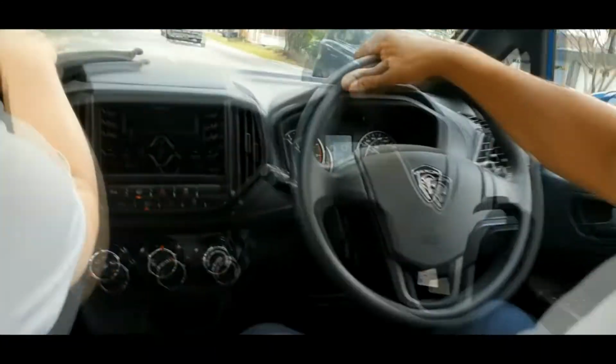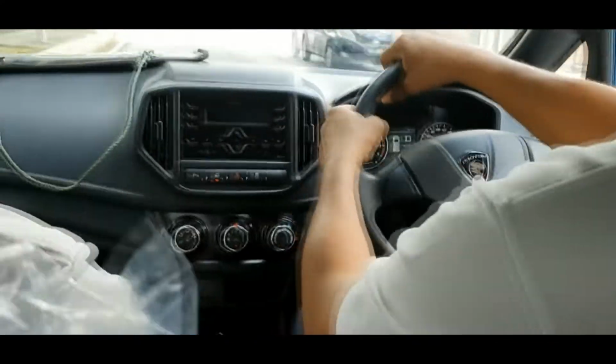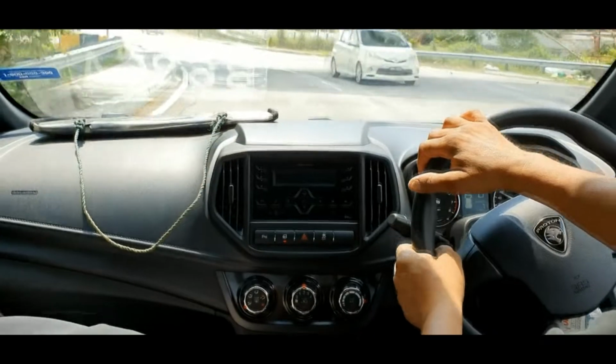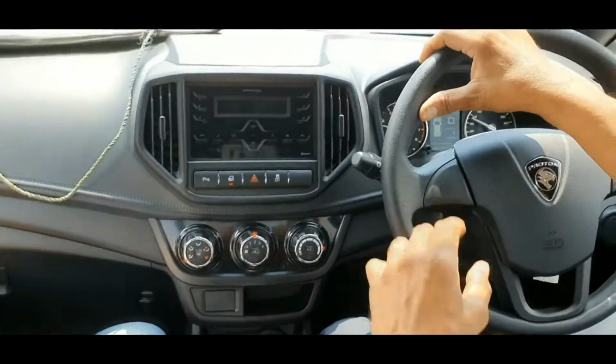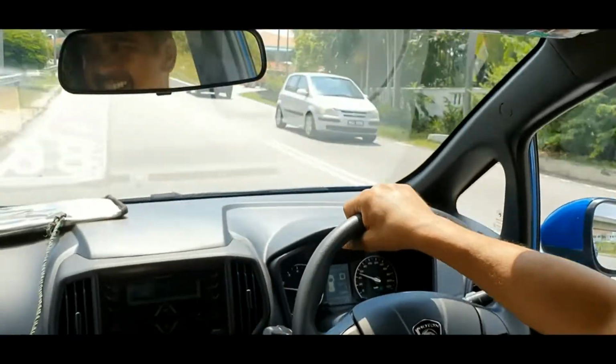Tak ada handle kat belakang nak pegang. Nothing to hold, except here lah. 1.3 this kind of technology, okay. Traction, lah. Okay, enough. Okay, Tuan. Kalau ada handle, okay lah. Ada handle nak pegang.